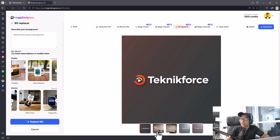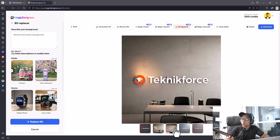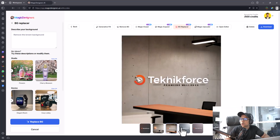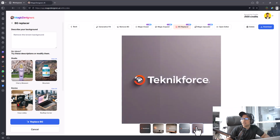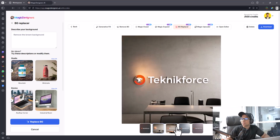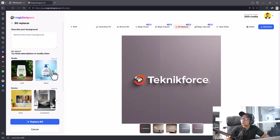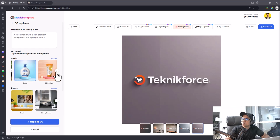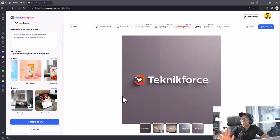Okay, so it gave me a new background. I think I kind of misunderstood the background removal tool. What it does is create a new background for your logo or whatever you have. I asked it for a brown background, and it replaced the background and gave me new images with a different background. So I think it works better with tools like this. If you have a product shot, I think it will work better for that. But this is how the tool works.